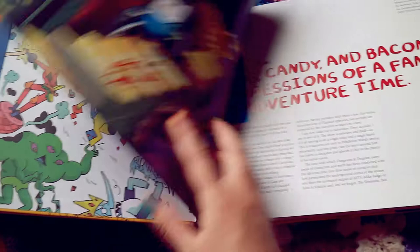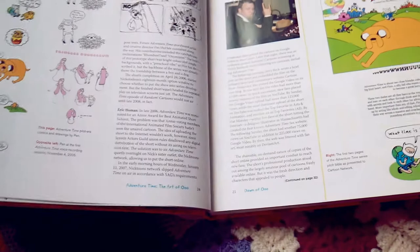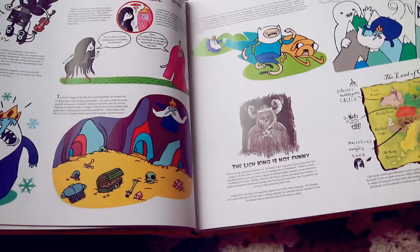I'll just have to turn some pages. But yeah, there's just lots of really cool artwork. There's stuff like this, like the backgrounds. And then there's lots of character design stuff, which is really cool. And it talks about how they went through the process of making it all up and how putting the animation together works and stuff.